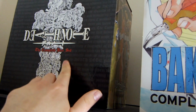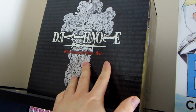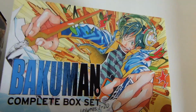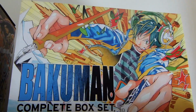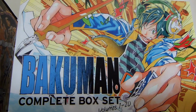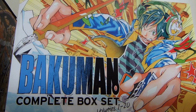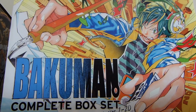But I really like the single volumes of any series, so I prefer those over the black editions of Death Note. And Bakuman is something that I got as a gift a while ago, and I binge read the whole thing in a very short time, so definitely advise that you check it out if you're into slice of life romance, which is all about the manga industry, so you should be interested in that, I would think.